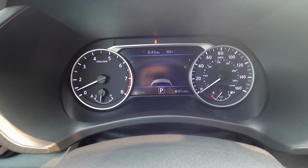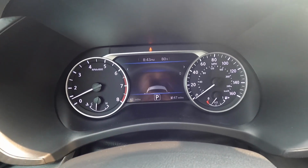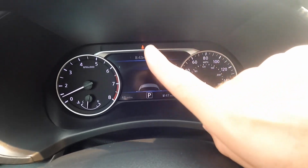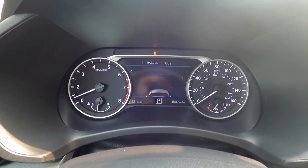Now, moving on into our gauge cluster. On the left-hand side, you have your RPM gauge, also known as your tachometer, as well as your coolant temperature gauge. And then on the right-hand side of the gauge cluster, you have your speedometer as well as your fuel gauge.